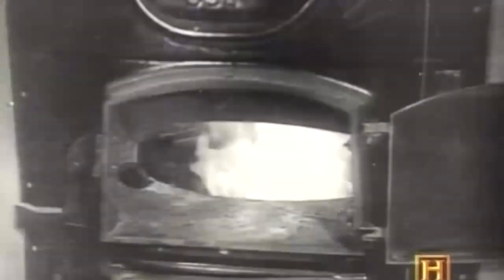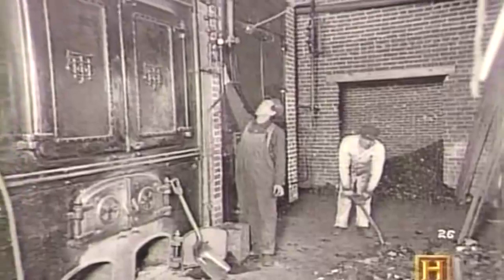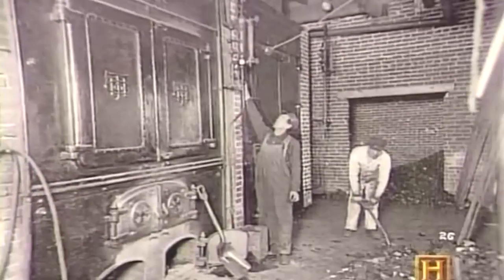Insulation helped contain heat, but maintaining a consistent room temperature had always been a problem. Coal was the primary fuel, and the only way to get coal into a furnace was to shovel it, which meant somebody had to be around day or night to stoke the coals when the fire died down.